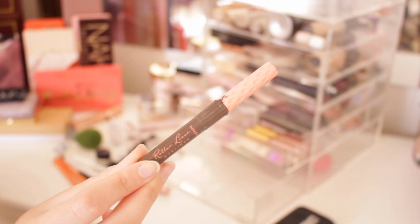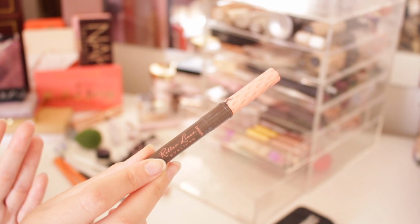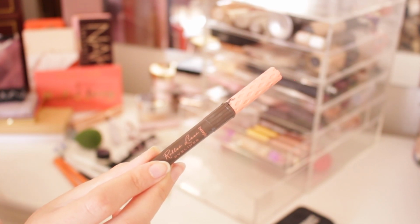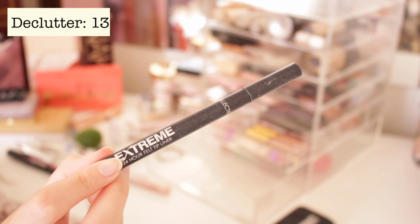We have the Benefit Roller Liner in this brown shade, and this is my go-to eyeliner currently. I really need some more brown eyeliners, but I'm definitely going to get the full size of this once I'm finished with it, as it's honestly my new favourite eyeliner. So I think I'm going to get rid of this Collection brown eyeliner because I definitely prefer the roller liner over this one.